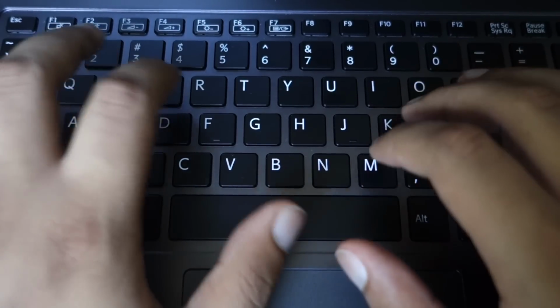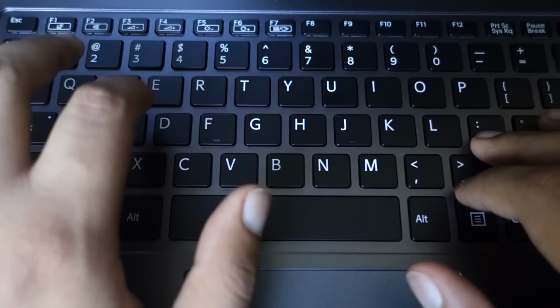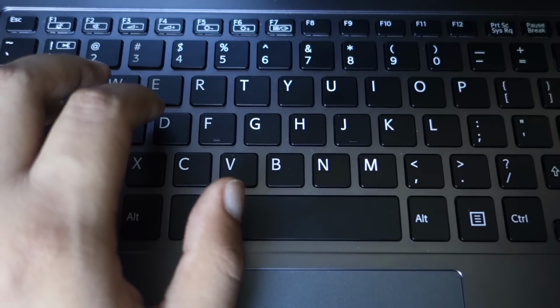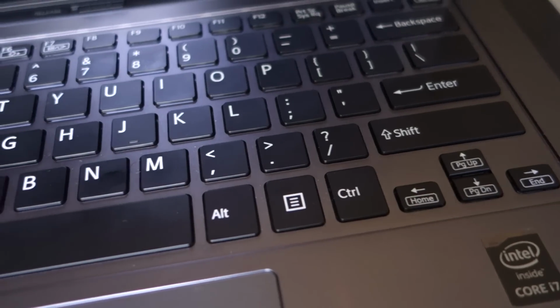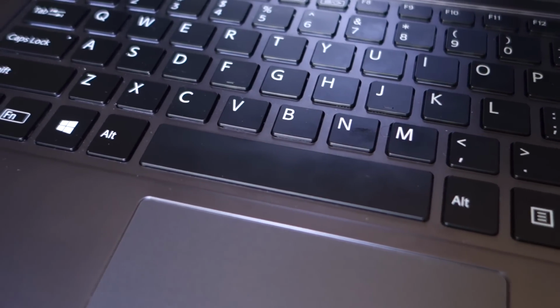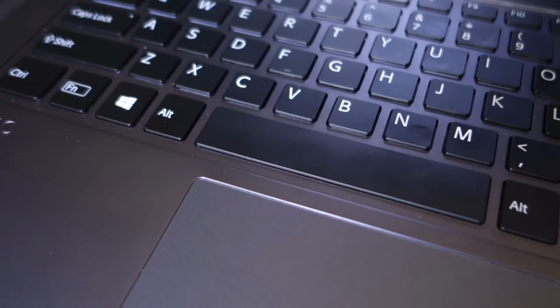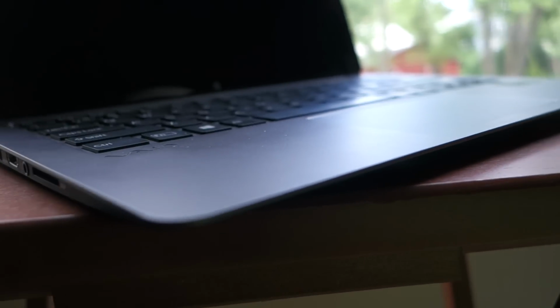Keyboard and trackpad are also fantastic on the Vaio Z. The keyboard is very elegant, very nice, and very precise. Even though it's a laptop keyboard, I don't feel like I'm missing out and have to always go back to my desktop. It feels like I can do actual work on this keyboard, and it doesn't feel cramped, which is definitely an issue with many 13-inch laptops or ultrabooks.